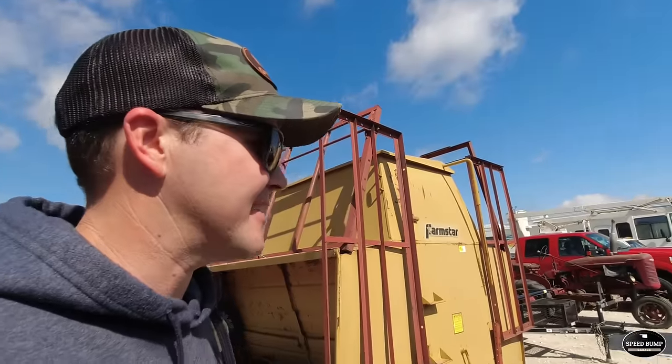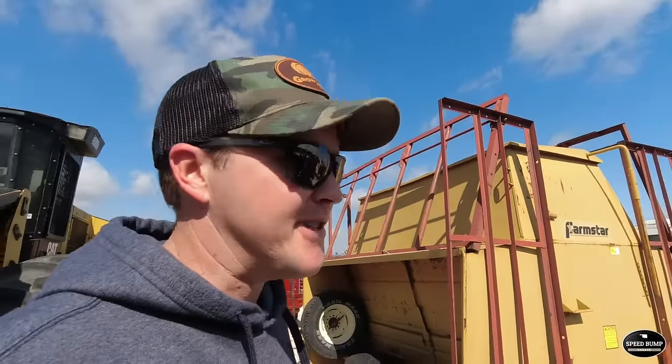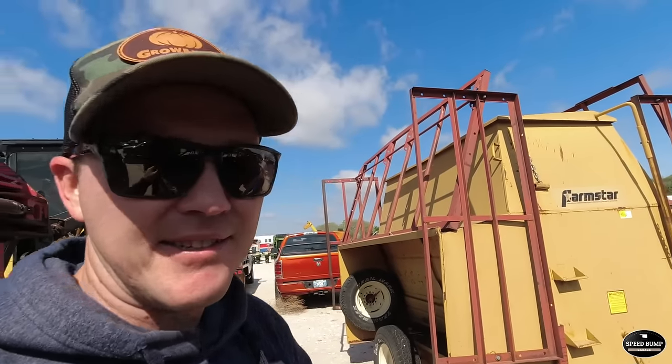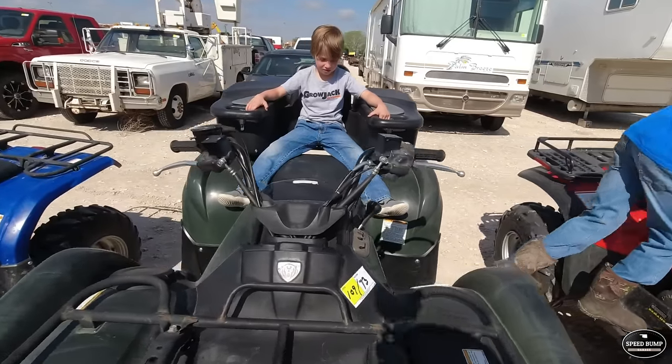We are gonna take a look at the lawnmowers real quick. Probably won't video that because Jack's kind of into lawnmowers right now, and we'll head inside. There's a couple welders I want to look at inside, so let's head that way. I thought we were going inside.